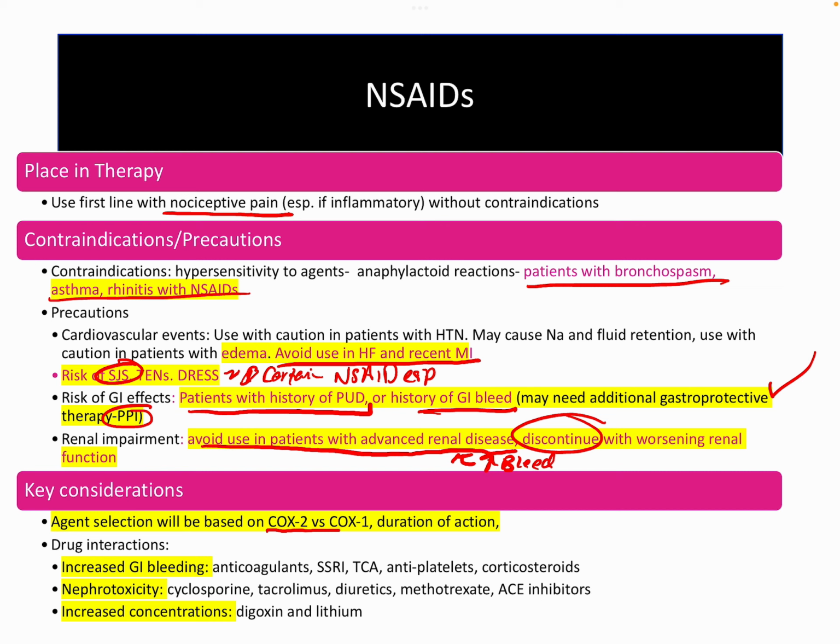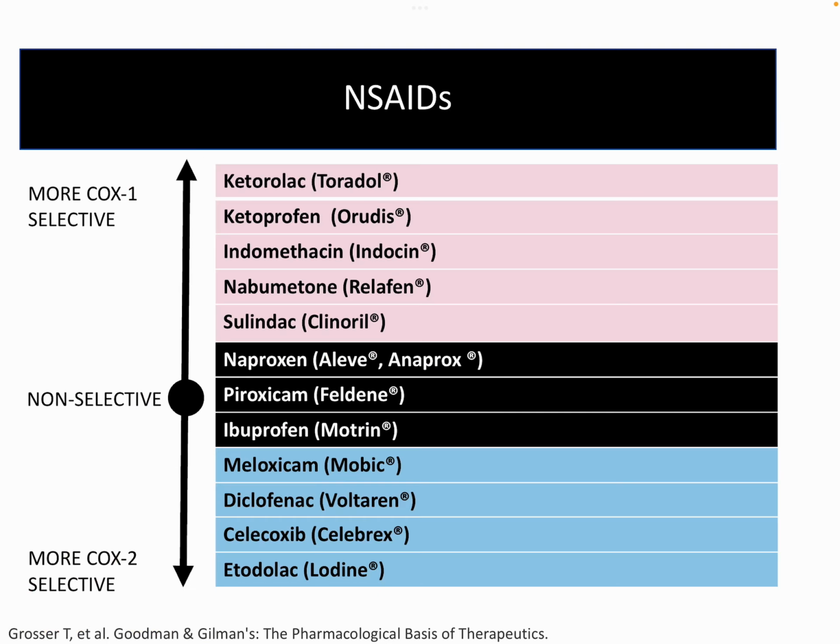Agent selection will be based off of side effects, COX-1 and COX-2, and duration of action. So that's the thing to remember as we move on to the agents. And the drug interactions are related to increased bleeding, nephrotoxicity, including all these agents that are also nephrotoxic, and drugs whose concentrations it can increase, such as digoxin and lithium. Now let's talk about specific agents.